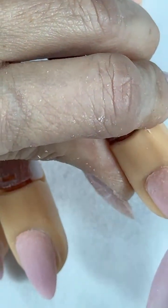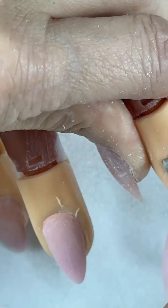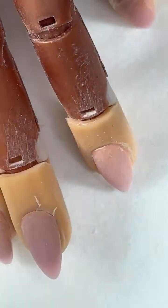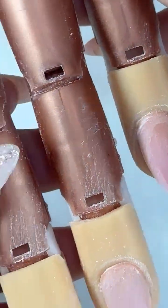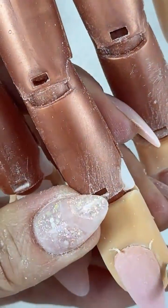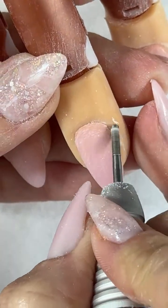So I'll come right here and look at the cuticle. Look at right here, especially. It makes it all even, right? All even. So let me compare this one to this one. Okay. Sorry, let me get in the middle. So I'll come right here.